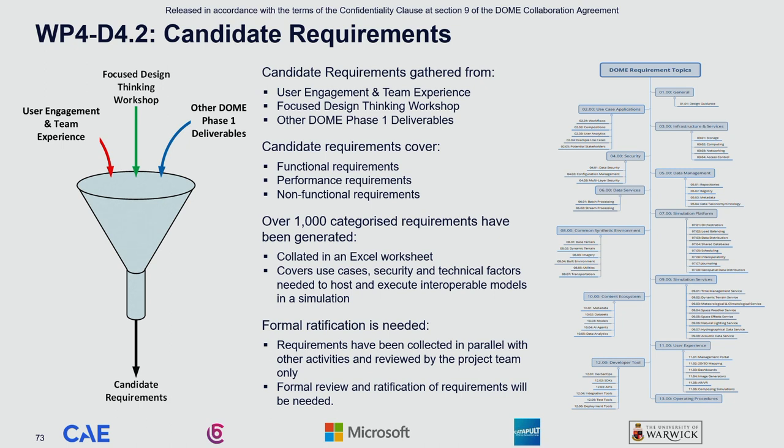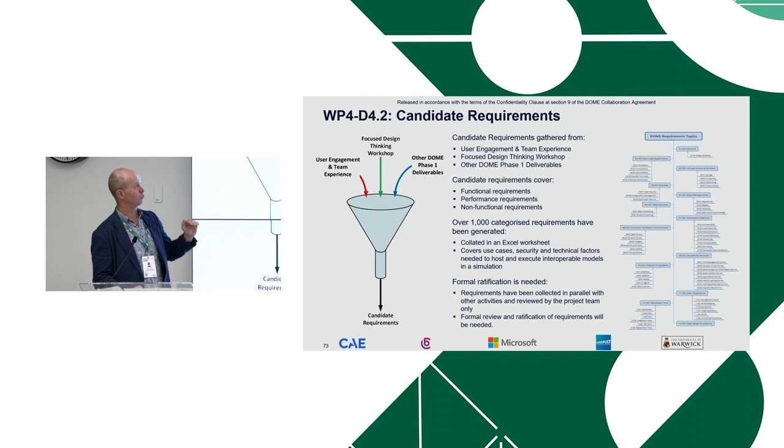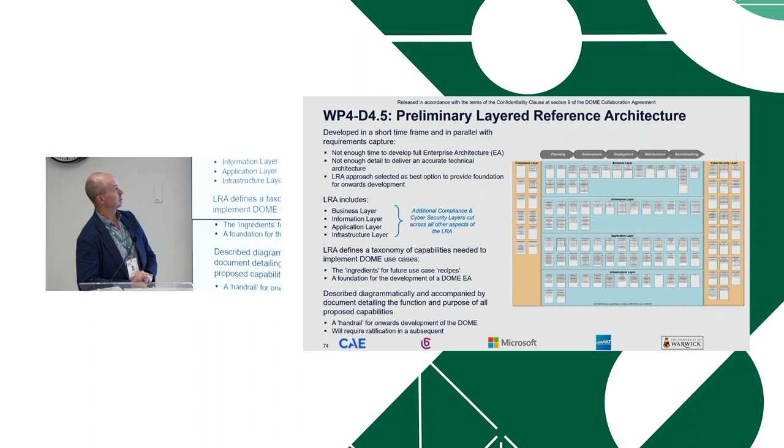The candidate requirements, as I said, they cover both functional performance and to a degree some non-functional requirements. So, ultimately, what do we need this system to be able to do? And the next stage for this is for us to feed that back to industry and say, okay, this is where we got to. What do you think? And so that's, like I said, the next stage.